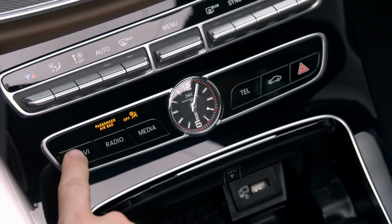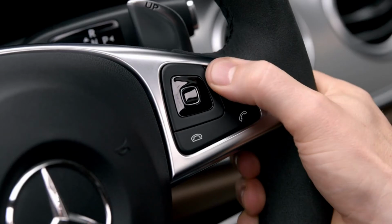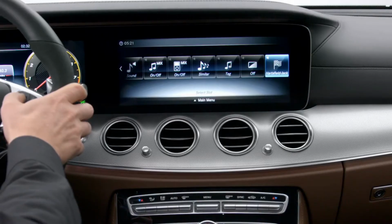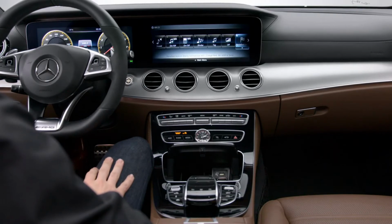Go to the navigation map and pull up the address you'd like to save. Long press the Home button for 2 seconds, then move the address into the desired position in the Favorites menu. You can also rename the address however you like.